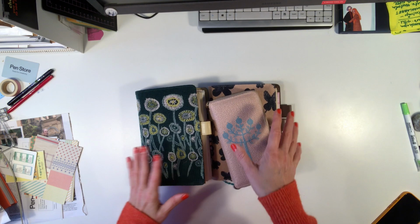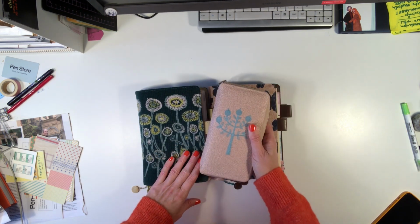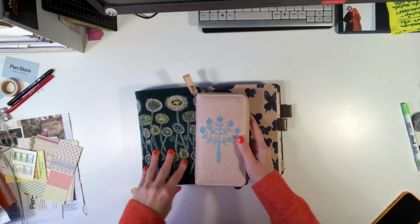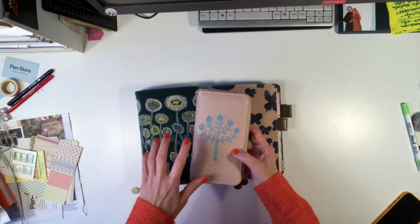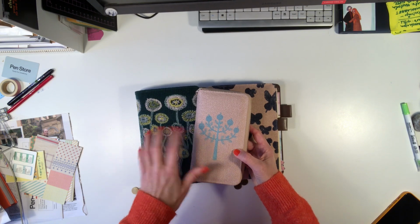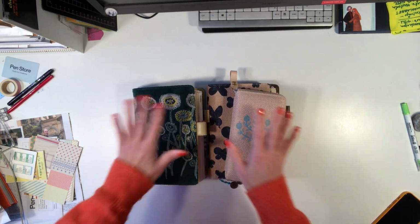Today I would like to show you how I combine my Hobonichi Weeks together with my Hobonichi Cousins. I've got a couple of questions regarding that, so I thought I was going to do a thorough discussion about the differences, how I see these two and how they can complement each other. So stay tuned.